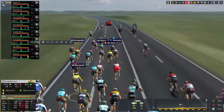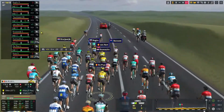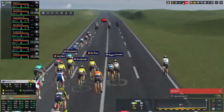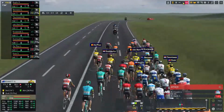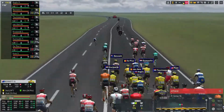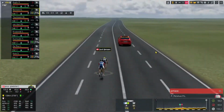Yeah, but the challenge is, as I said before, it's not really hard to win stages when you're as good as Jumbo-Visma. It's really going to be a challenge, however, to win those mountain stages and do good there with Van Aert. I mean, we could win with Roglic, but that's a thing that's not the best about PCM 20. Like, if you are a team like Jumbo-Visma or Ineos, you can kind of win whatever you want. It's just a little too easy because the AI just isn't as complex as a human, and they aren't as smart.